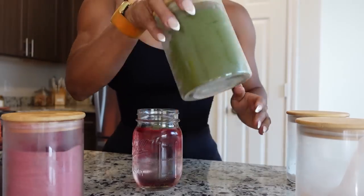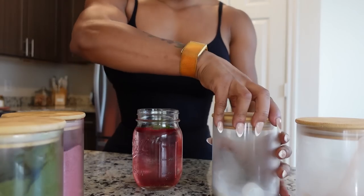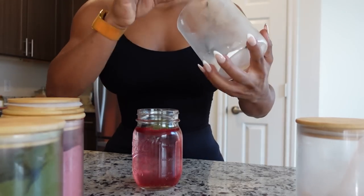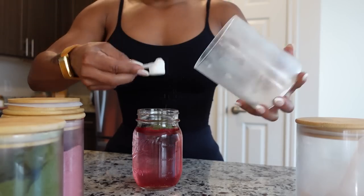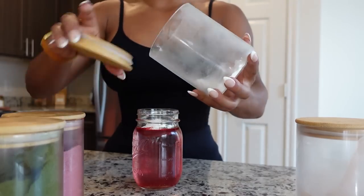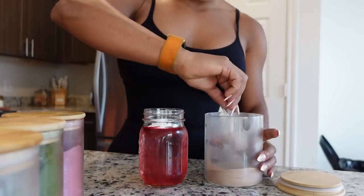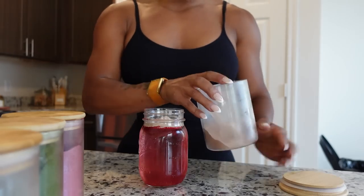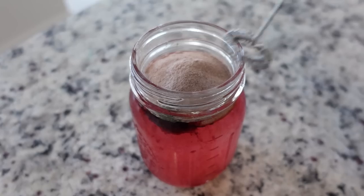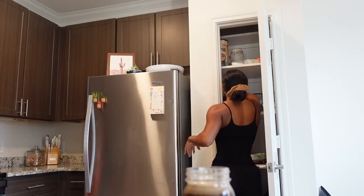Then we got a scoop of the greens, and I actually have a cute little label on it. And then this white powder is actually glutamine, which helps with muscle sparing. So I do a giant scoop of that, and obviously I need to get some more because I'm running out. And then lastly, we have a scoop of fiber, and this fiber is chocolate flavored, and I just love the way that it tastes mixed with the greens. Okay, so I'm going to sip on that while I make breakfast.